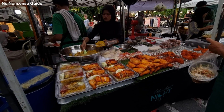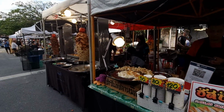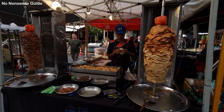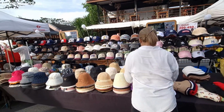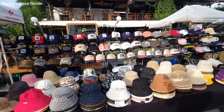Chicken and rice. And another kebab vendor. 2 down here, so you're not going to have any problems finding a kebab if you're after one. Definitely got to find me a new hat. I want to build up my collection. Don't see anything that's taking my fancy on that one.